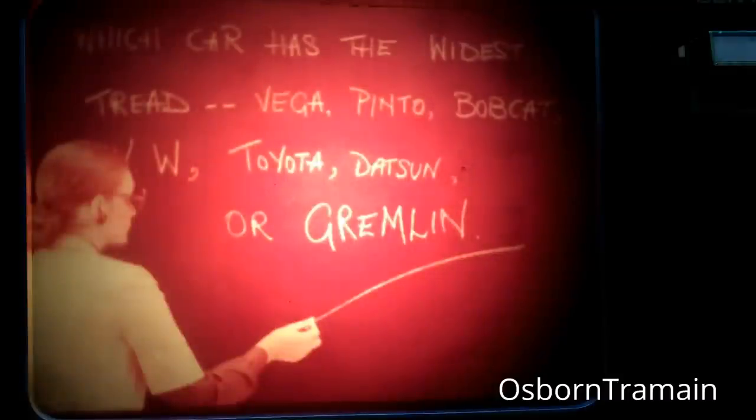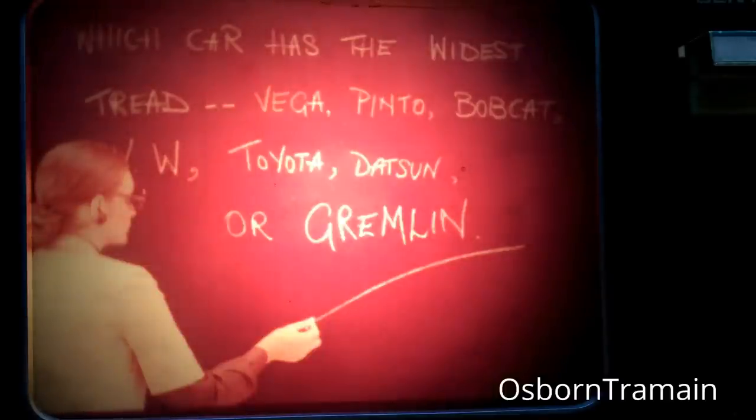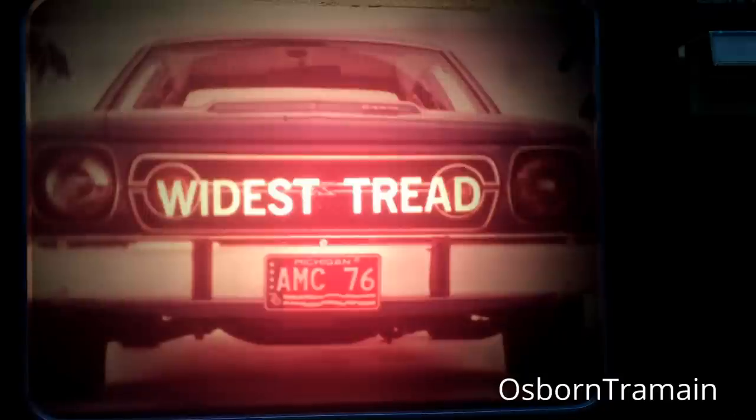Now, take out some paper and a pencil, and we'll have a competition quiz on Gremlin. Question: which car has the widest tread? Vega, Pinto, Bobcat, VW, Toyota, Datsun, or Gremlin? Answer: Gremlin. And remember, people associate good handling characteristics with a wide stance.